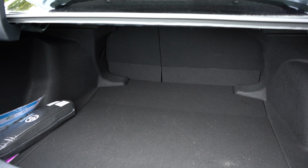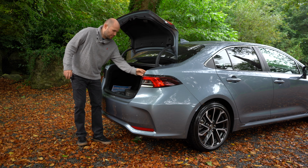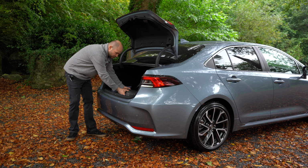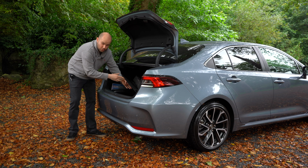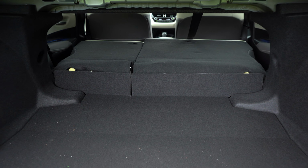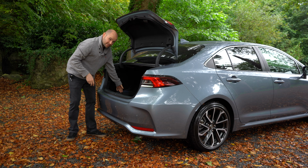So the boot is pretty big, even without the seats folded down. Nothing major to report in the back. There's a shopping hook, gadget or two, underneath your floor. It's not removable or anything, but there's tools, there's a jack, there's actually a spare wheel. No foam in the Corolla hatchback, or this Saloon for that matter.